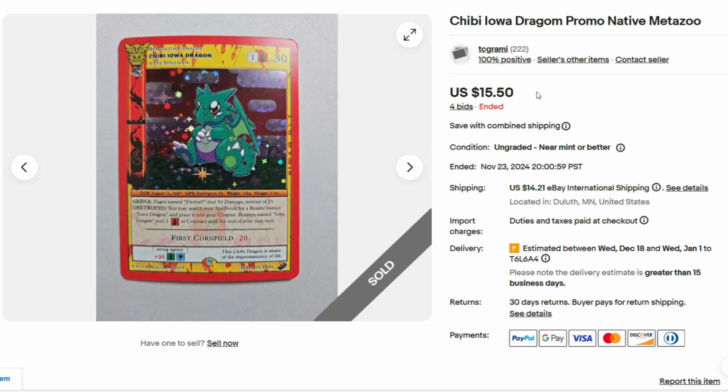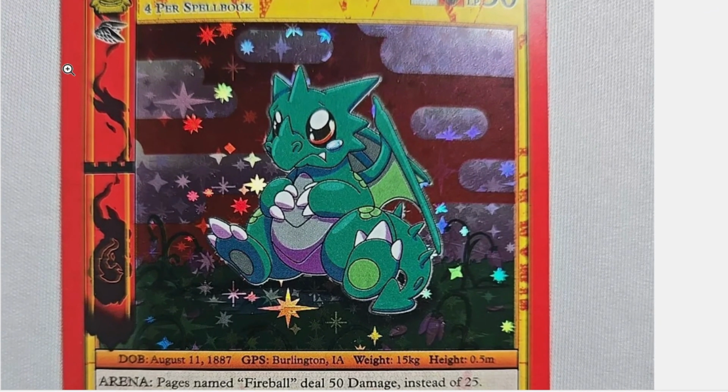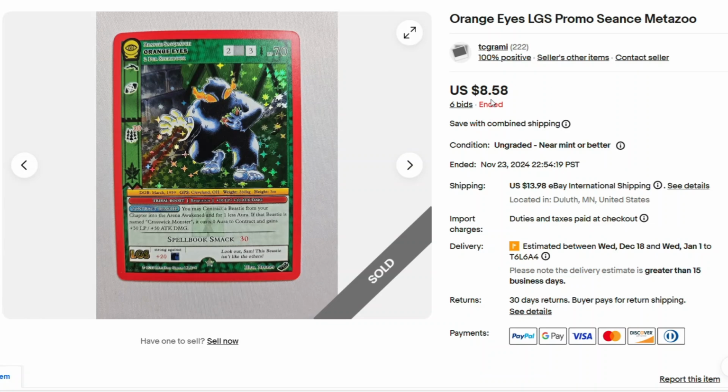And then we have the Chibi Iowa Dragon. There's a few of these. I think these always came with a plushie or something. Only $15.50. These cards you don't see very often, and pretty cool artwork. Here's a card you don't see often, if ever. Orange Eyes, the LGS promo.